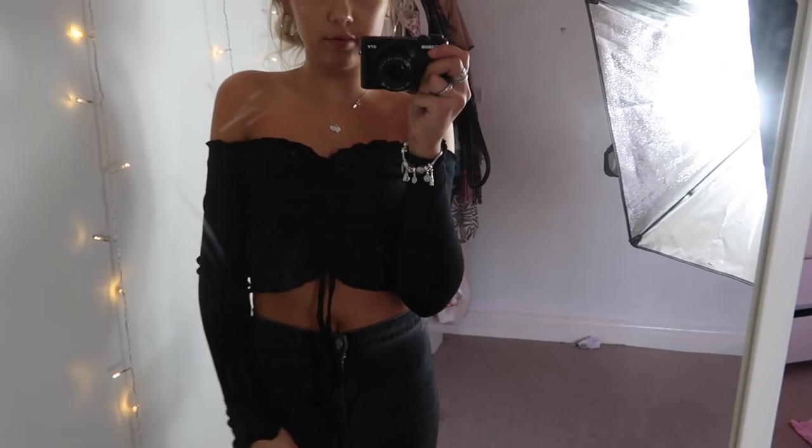So I got the size 6 again in that, because it's just one of them things, you can dress it up, you can dress it down, you can literally pair it with anything. So that's why I got that.